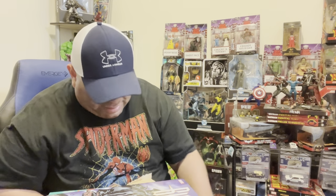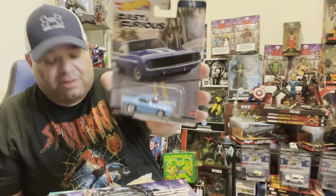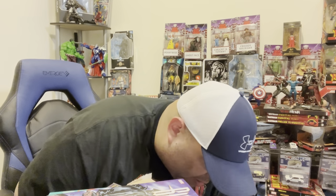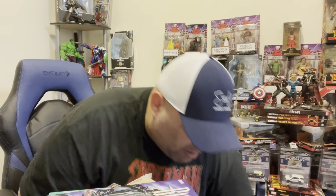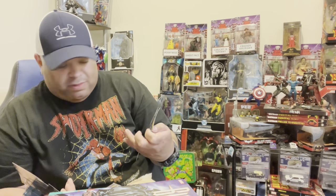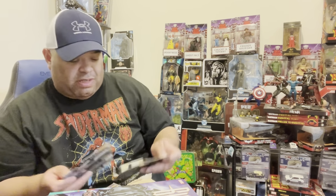I also been collecting these Fast and Furious vehicles from Hot Wheels. So I got a 1969 Chevy Camaro. So I actually completed it. So I finally have all of them. I was missing that one, and I was missing this one, the Toyota Land Cruiser. And now I have all 6 vehicles, so that's pretty cool.